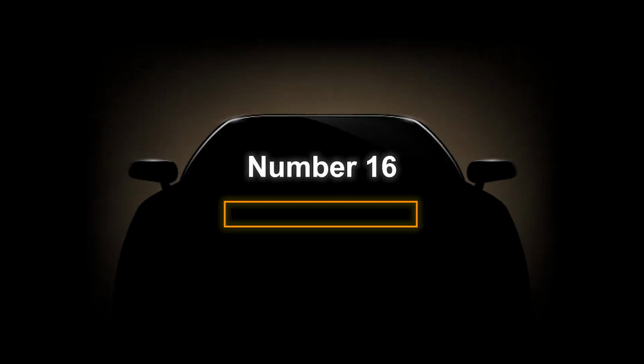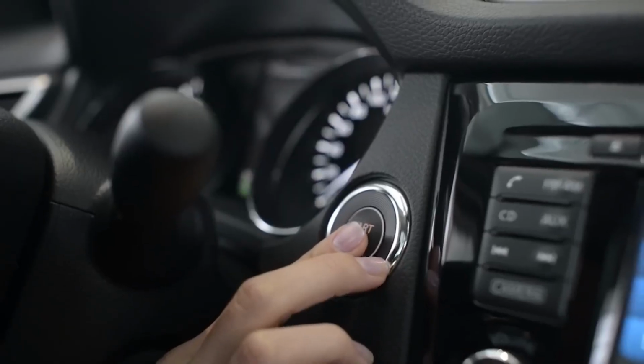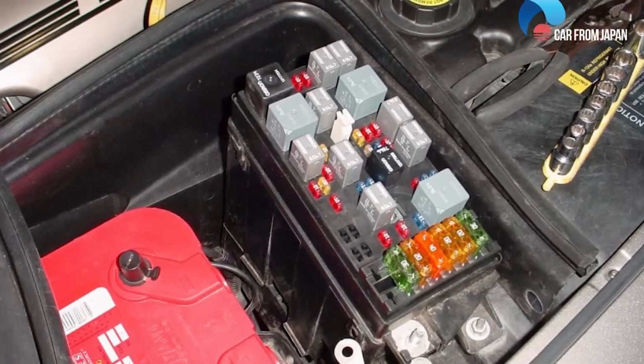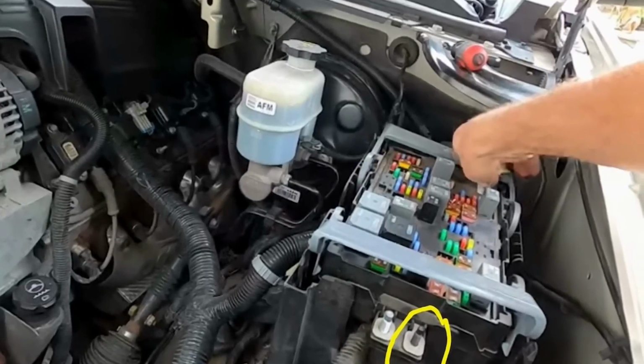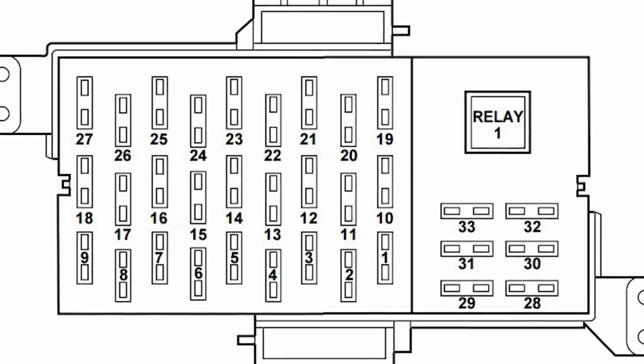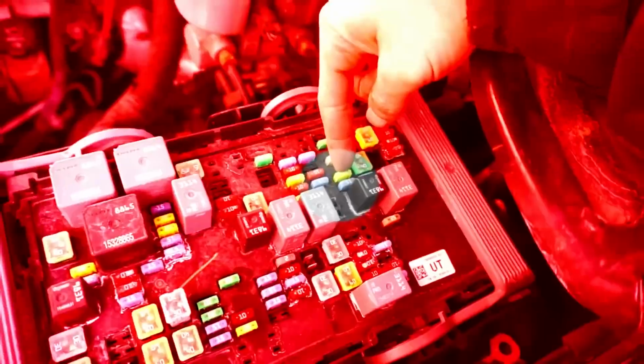Tip number 16, pull the fuel pump fuse. Imagine a thief jumps in, starts your car, and it dies 10 feet later. That's what happens when you pull the fuel pump fuse. Just pop the hood and locate your fuse box, usually near the battery or driver's side fender. Use the diagram on the fuse box cover or your owner's manual to find the fuel pump fuse, usually labeled FP. Pull it out and take it with you.